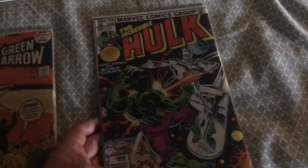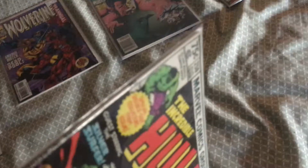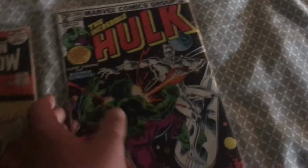Next one, Incredible Hulk 250. On this one, $2. I guess starring the Silver Surfer. I love this cover. I think it's awesome. It's in pretty decent shape because these, I mentioned this before, these flat spined books don't really hold up that well. When you read them, they often mess up that spine. It would be flaking or coming apart, or the worst case scenario is when the kid would put tape on it, trying to keep it together better.